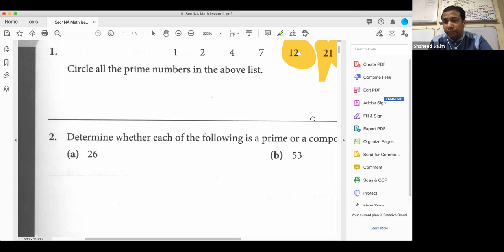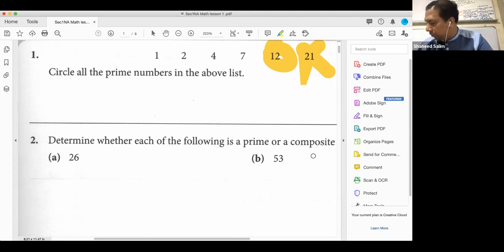Hayan, you finish it? What's your answer? Is 26 a prime number? Hayan said 26 is a prime number. Zahira said prime number also. No, not a prime number. Raihana, 26, you agree it is a prime number? No, because it can divide by 1, can divide by 26, can divide by 2, and so on. Can divide by 13.